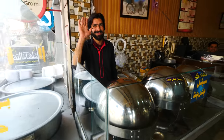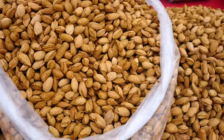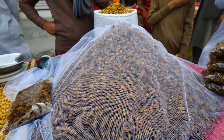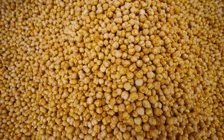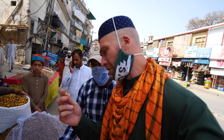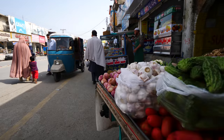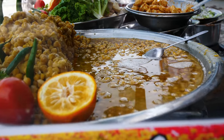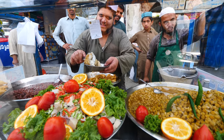So good. So here we have a few vendors selling walnuts, almonds. It's a mulberry. Okay. And this one? This is channa. So there's a different type of chickpea. I've never seen one this tiny. It's because it's boiled and then they fry. Okay. And over here we have some more channa. Yes. Some channa, some beans, samosa. Looks good. Very nice.